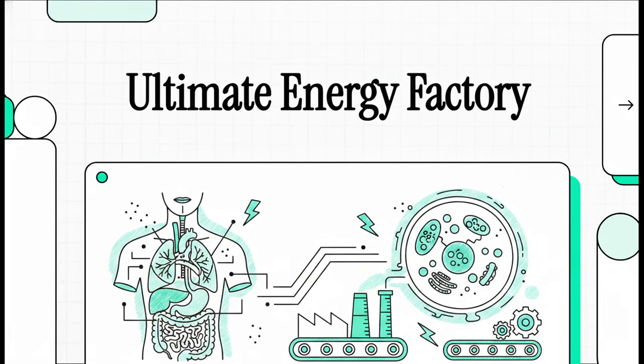Literally, every single cell is a microscopic workstation, and they're constantly demanding a fresh supply of energy. So today we're going to decode exactly how this biological masterpiece actually operates to keep you alive and moving.